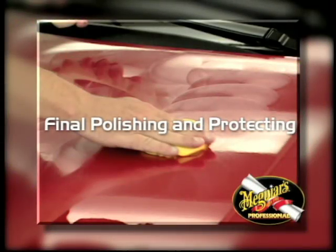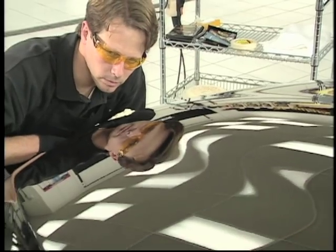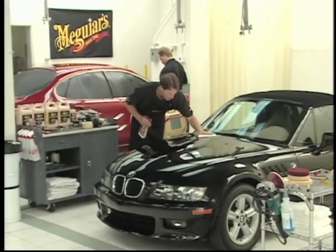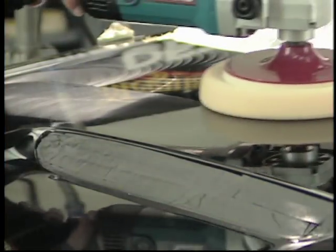Final polishing and protecting. Now that you have removed the defects and restored a show car shine, you can at your discretion apply a paintable polish for uncured paint or a premium wax for cars with cured or factory paint by hand or machine.